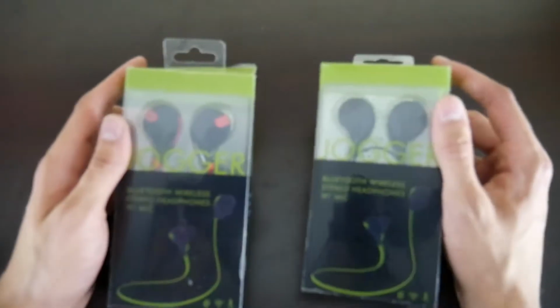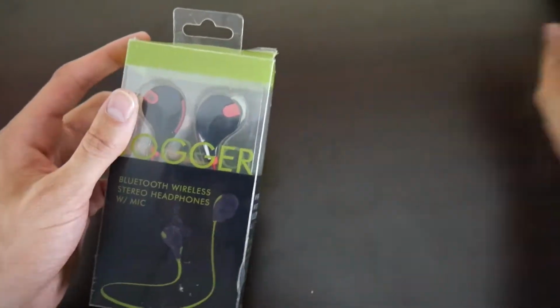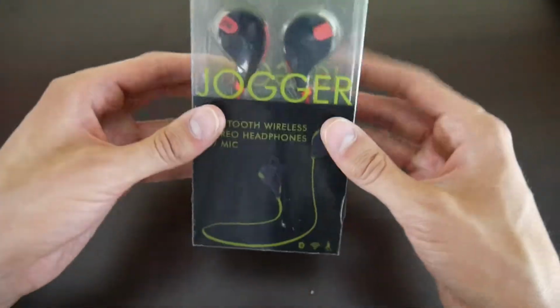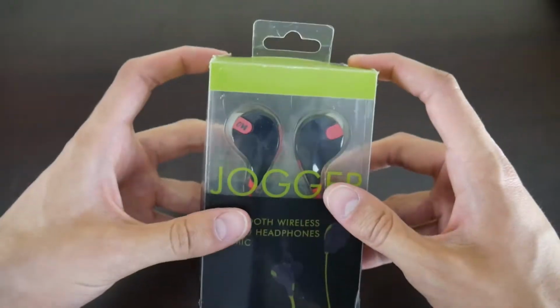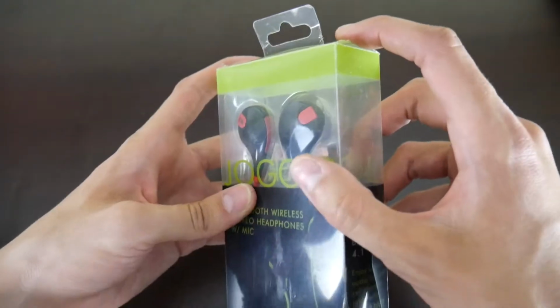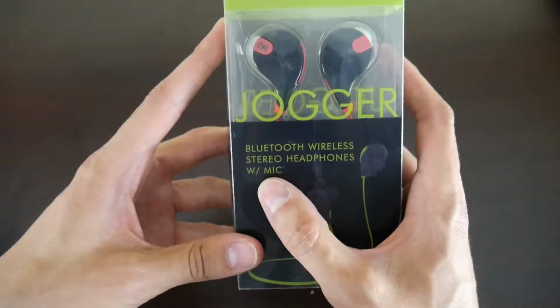Alright, so here are the two different types of headphones I bought from China. So I got 10 on the red on blacks, 10 on the black on blacks. Let's just go over the packaging. So, how is it? Well, it's less than stellar. It's somewhere between surviving a flight from Hong Kong to Canada, but not surviving a car crash. So you can kind of get your bearings within there.